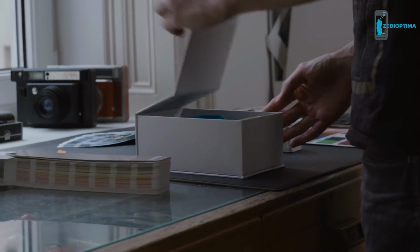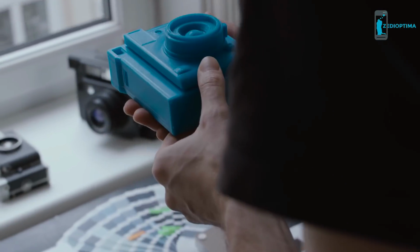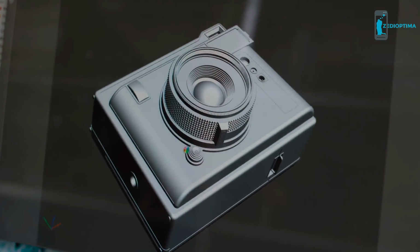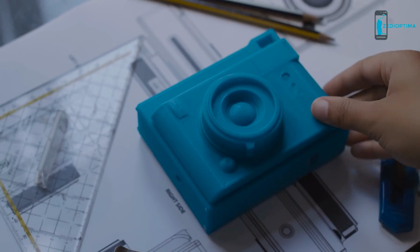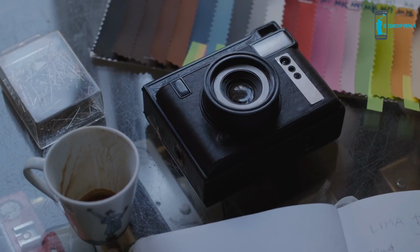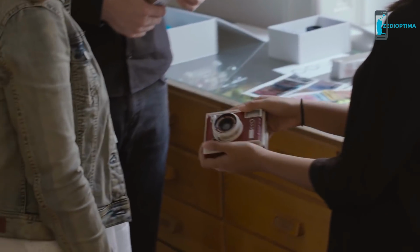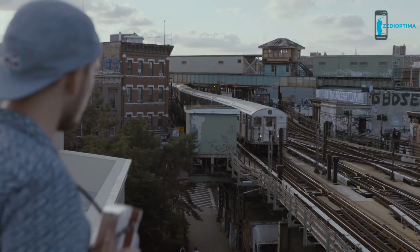Since first diving into the world of instant photography in 2014, our product development team has been working hard to bring you amazing instant creations. The Lomo'Instant Automat is the sum of all we've learned. We've created something even bigger, even better. Wait a minute, it's actually much smaller.